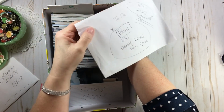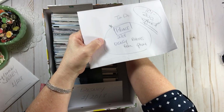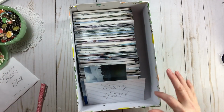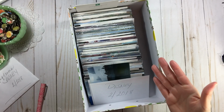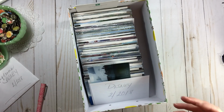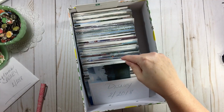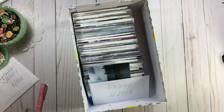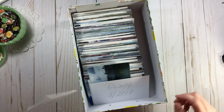So I put that down, and then also, make sure I printed the ones that were from my iPhone. When I take this amount of photos on a trip, I do not use my iPhone. I use my little Fuji, because my iPhone battery would not sustain a whole week of taking that many photos. So I've already addressed both of those. So, yay for me. About time I get something done on time.